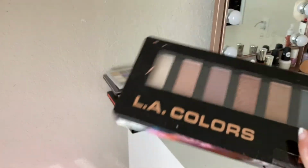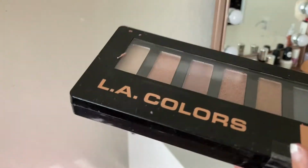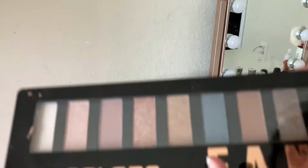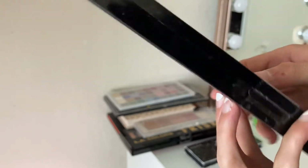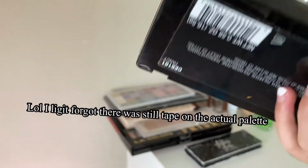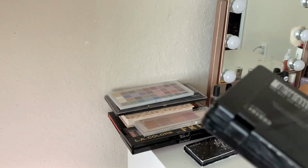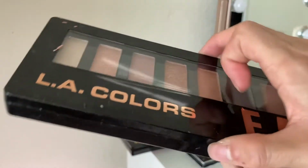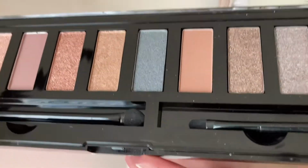The next palette is the LA Colors Fancy eyeshadow palette. I'm going to open this. I'm going to actually teach you guys. There you go. This, for some reason, is not opening. I just realized there was tape on here, and it's so dumb of me. Okay, now I'm going to open the eyeshadow. Ta-da! It has a brush right there, and then another brush, so it's really handy.